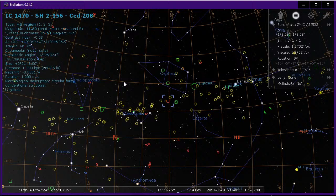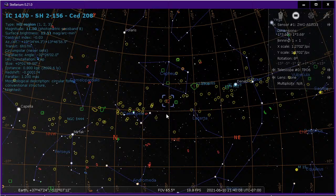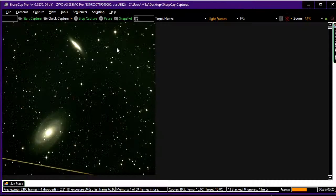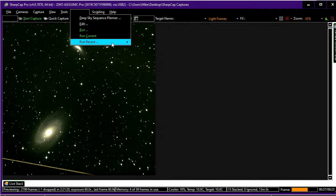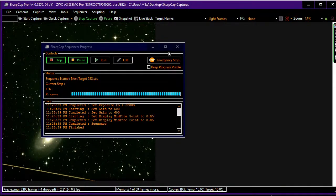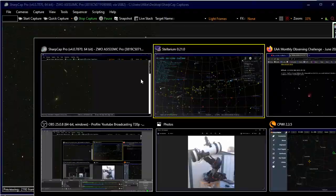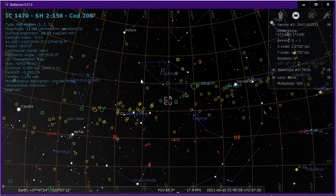I think I can get there. Let's try it. I don't know if the scope will go there or not. It's in kind of a tough spot, this low in the north. But there's M81 and M82. Let's see if we can get to this other one. Let's see where it goes.